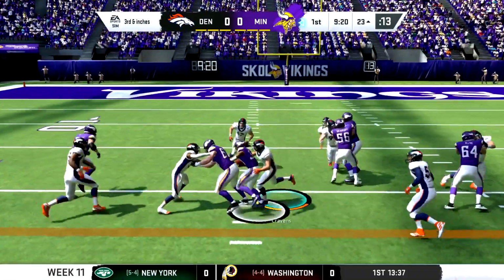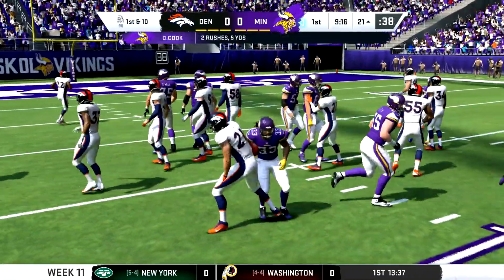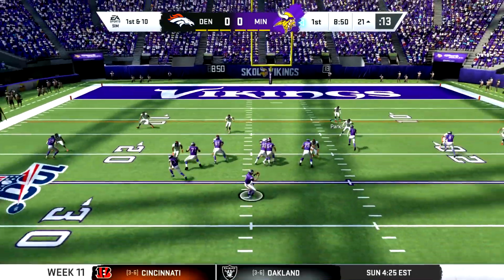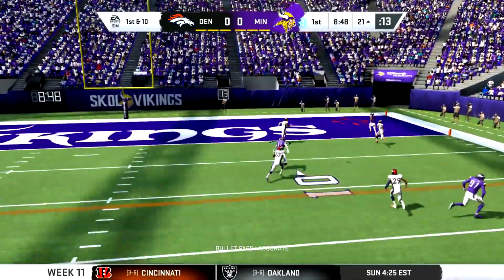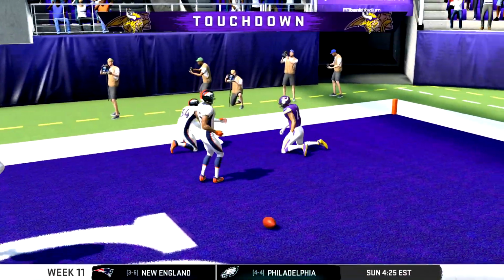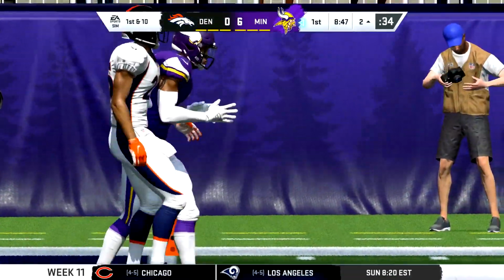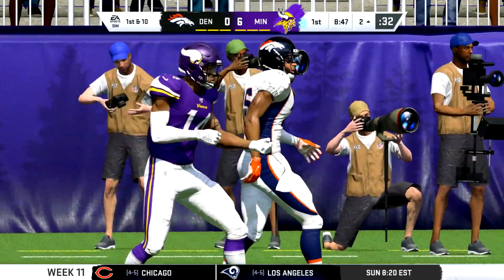Third and short. They'll give it to Dalvin Cook, who runs straight ahead and picks up a couple. It's enough for a new set of downs. Cousins first down, airing it out now to the end zone. Diggs is there. It's broken up. And touchdown is ruled on the field? Are you kidding me? For now, it's a touchdown to Stefon Diggs.